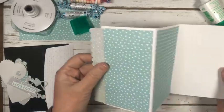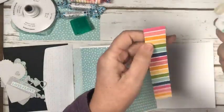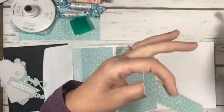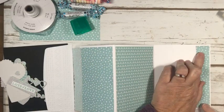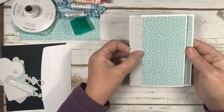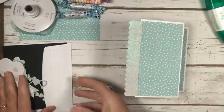So there we have that. And in the inside, where your greeting's going to go, I'm just going to put this little 1-inch strip at the side. I thought about putting the sparkly strip down here, which would look pretty too, I think. And then I opted to put it on the front of the card. All right, so here we have it so far. It's a lot of Designer Series paper. And let me show you the envelope that I did for this one.